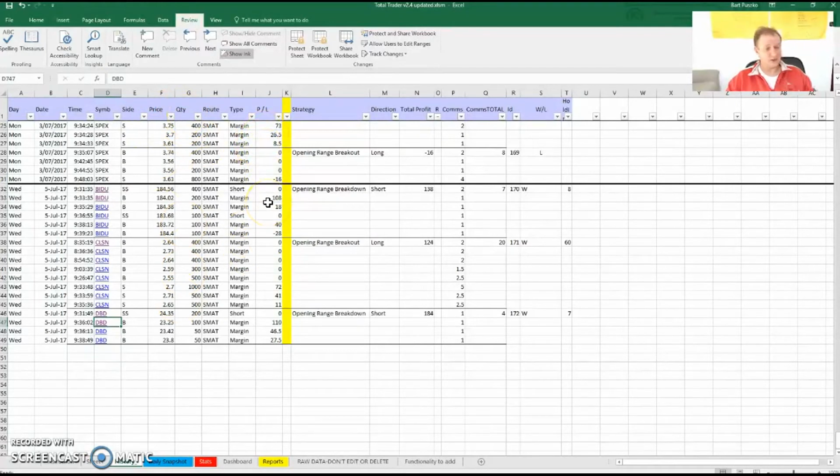If you don't have DAS, that's still cool. All you have to do, and you don't have to put them in any order, is that's the magic part. You don't need to put your orders in sell, buy, sell, buy.